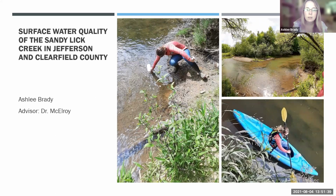This one is me collecting the water. Then there's one of me in my kayak going to get a sample. And then this last picture is just a picture of the stream that I thought was nice.